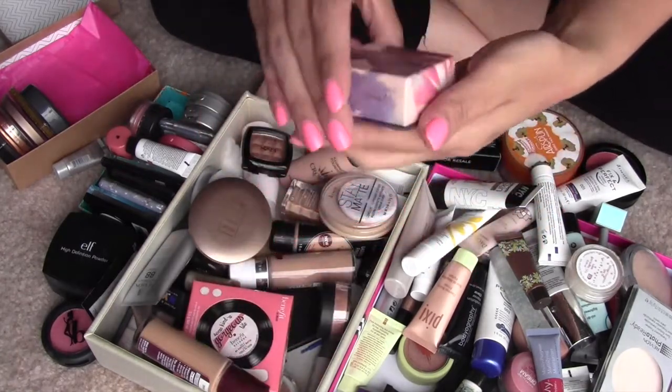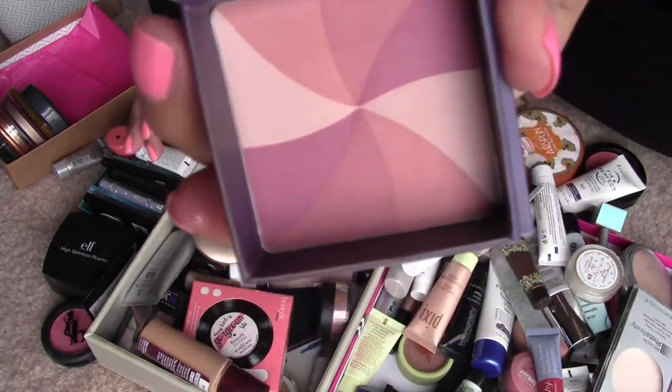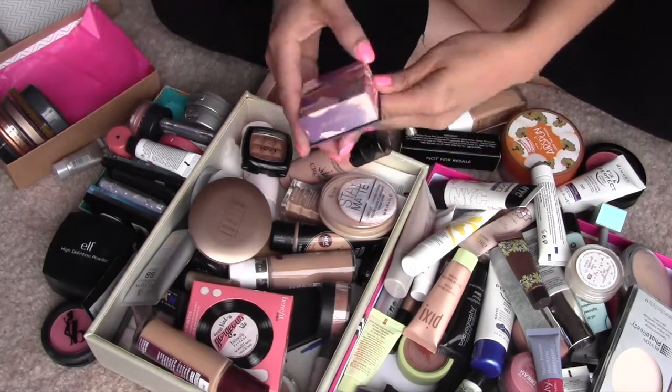This is the Benefit Havana blush. It just looks like that. It smells like chocolate, right? Or no, candy. It smells like candy. It's just a very light, faint color. It smells like candy cane.